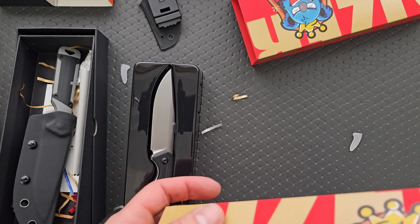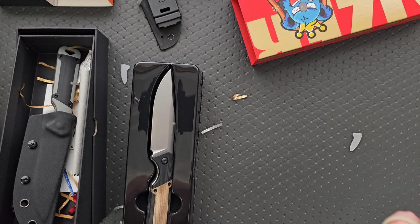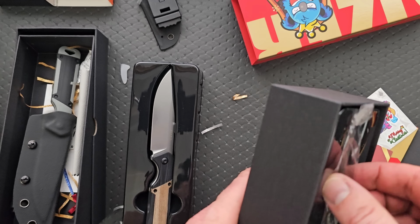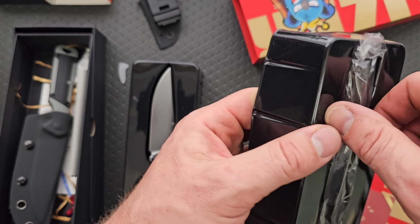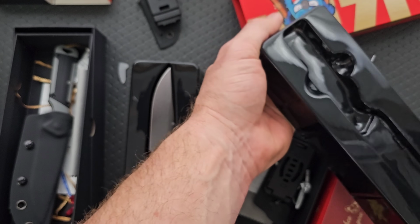And we have another one here. Oh, fancy! S35VN and gold aluminum. Wow. Okay, I didn't realize. I thought these were all going to be kind of budgety stuff. Good Lord. That is fancy. It's gold aluminum carbon fiber here. Hold on. Release your... Oh my God.